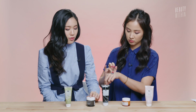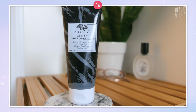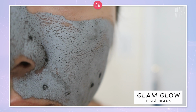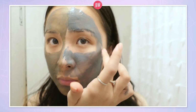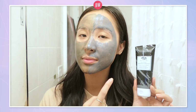I know this is very different from Glam Glow, this mask that you just put on, but how is this charcoal mask different from Glam Glow? I feel like the Glam Glow mud masks are way more muddy. It's drier, and you can see your pores. It pulls out the oils. But this one is much softer. The mask is still flexible on the skin, but it doesn't get to that Glam Glow level.